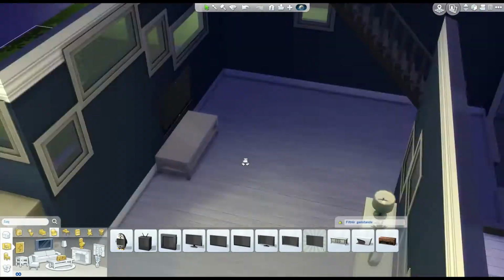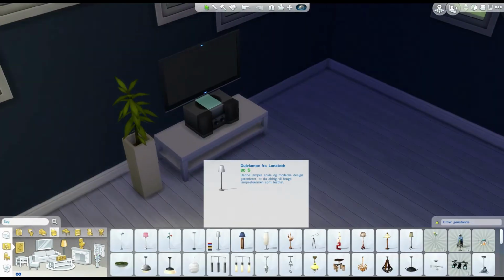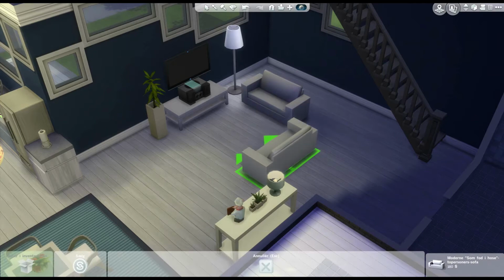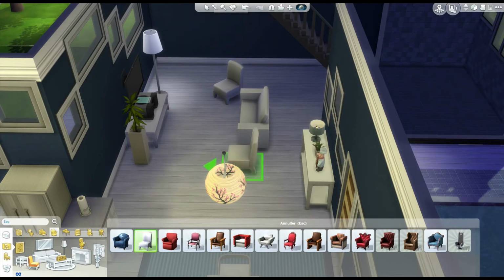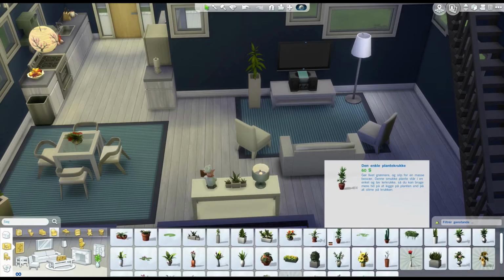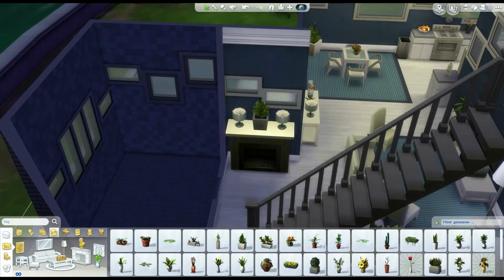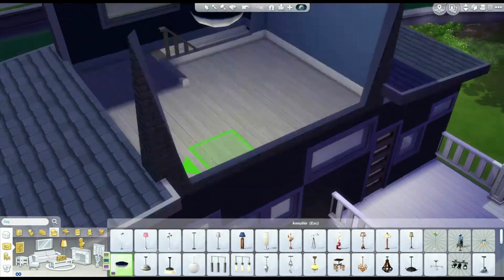So we've just made the dining room, or dining space, I should rather say, and we've moved over to the living room space, and it's not very big, so it fits the house quite well. I wanted to have 2 couches in here, but I wasn't sure that your sim could actually walk through. So I decided to have 1 couch and these 2 chairs to go with it, and put a large plant under the staircase there to make it look a little bit nicer, and then a little fireplace there, because, you know, why not?